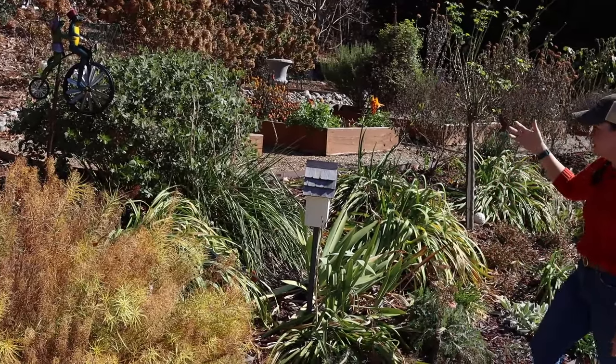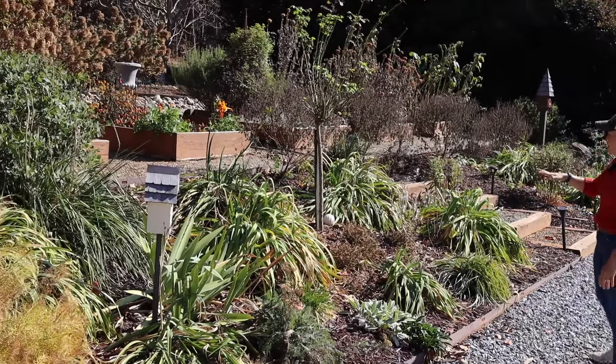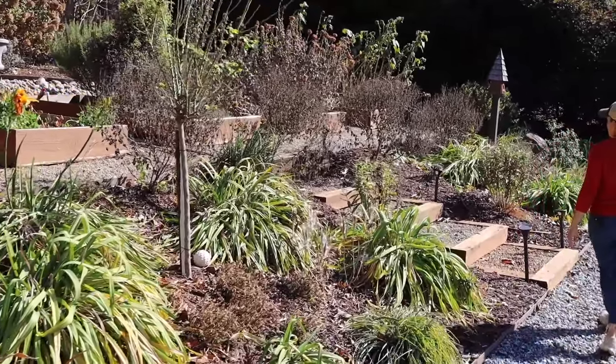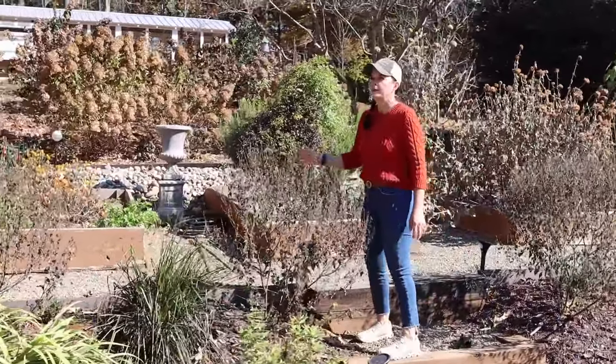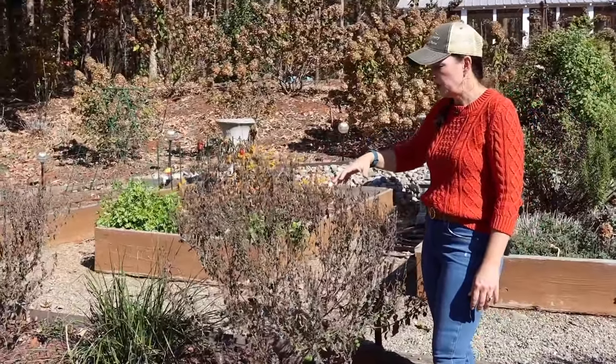My Baptisia is still hanging in there. My daylilies are starting to take a hit, that kind of thing. Speaking of annuals, y'all, look blessed. So this was the playing the blues. Blue suede shoes. This was Blue Suede Shoes salvia.